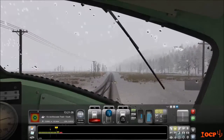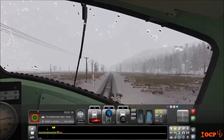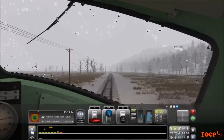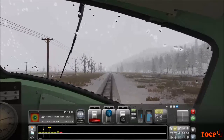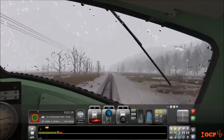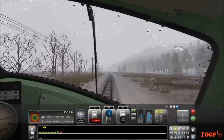But I love using F units. I think they're fantastic old locomotives. It's just a shame the standard Feather River route only comes with one scenario for the F7s, and it's this one. I'm going to have to find some workshop scenarios and later on get the scenario pack.